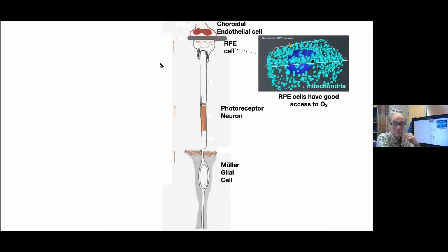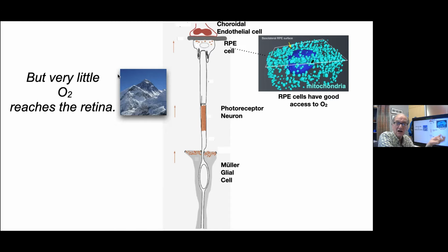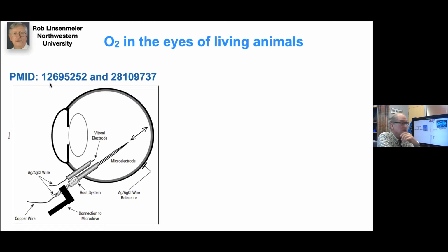And so it's actually even worse than that, because it turns out that there's not even very much oxygen in the retina where all those mitochondria are. So how do you explain that? These are the experiments that show that there's not very much oxygen in the retina.